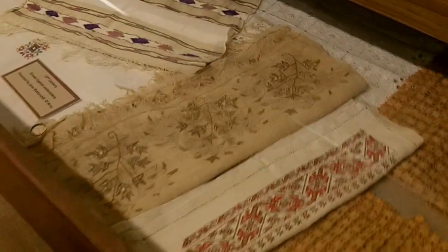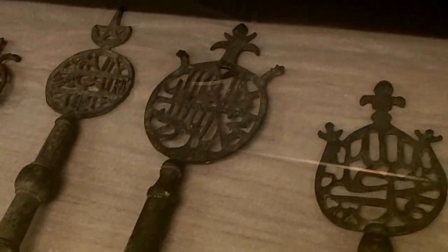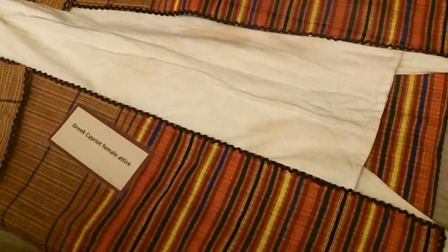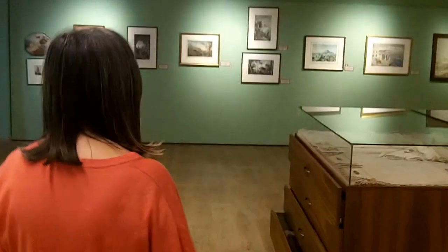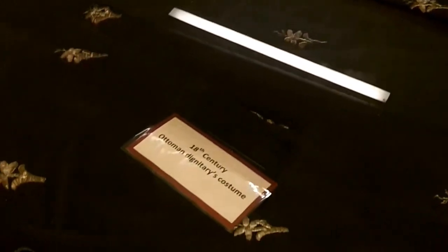In the exhibition halls, you will see a lot of display cabinets. Now, please feel free to open the drawers, because inside the drawers we have items that relate to the period. Greek Cypriot embroidery, Ottoman flag finials from the siege of Nicosia in 1570. Beautiful Cypriot costumes. This is the Karpas dress. And on this side you will see Turkish Cypriot embroidery. They love color. See? And Turkish Cypriot male dress.